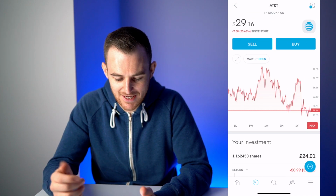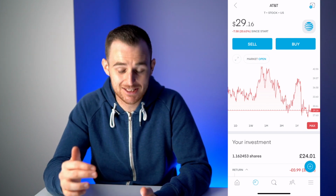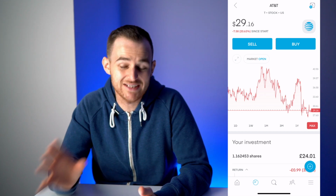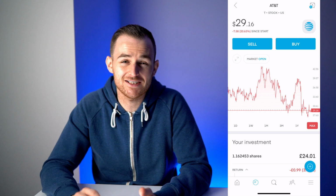Next up is AT&T. This one I purchased because I thought it was good value. You can see how high the stock has been before, so I'm hoping it can get back to its old highs. Currently I've got £24.01 and I'm down 3.96%.